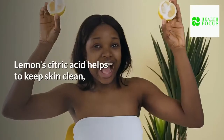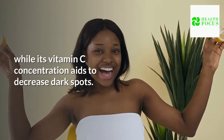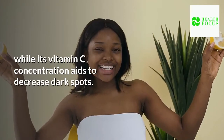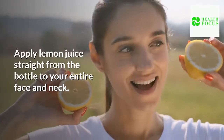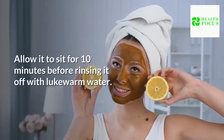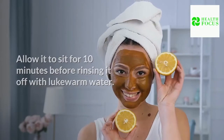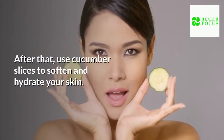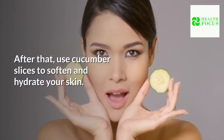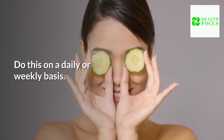Lemon's citric acid helps to keep skin clean, while its vitamin C concentration aids to decrease dark spots. Apply lemon juice straight from the bottle to your entire face and neck. Allow it to sit for 10 minutes before rinsing it off with lukewarm water. After that, use cucumber slices to soften and hydrate your skin. Do this on a daily or weekly basis.